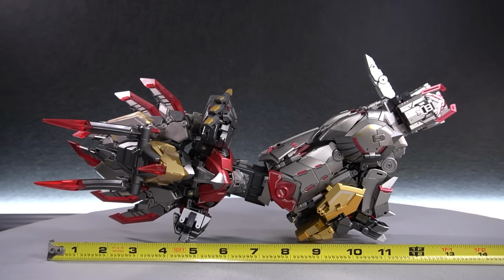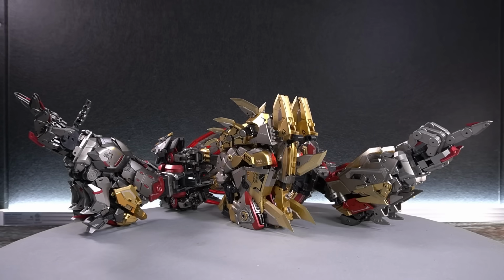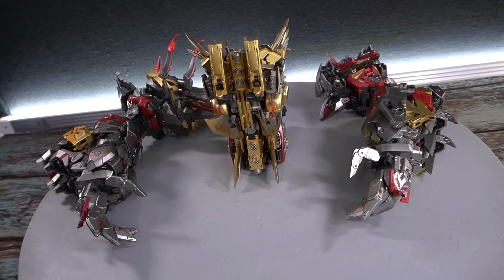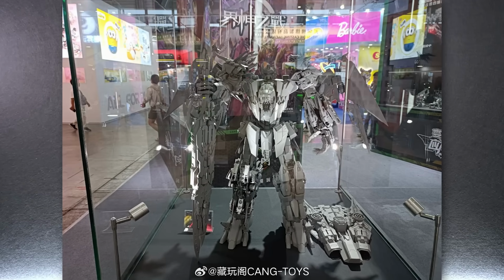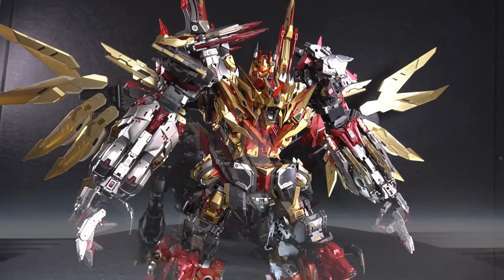The final size comparison time. Modica Godzilla Prime and the Dinobots. The arm mode is a little bit disappointing, but seeing all these parts together still makes me curious about the fully combined Volcanicus. But for now, pretty damn cool. Which I can say about the figure overall.